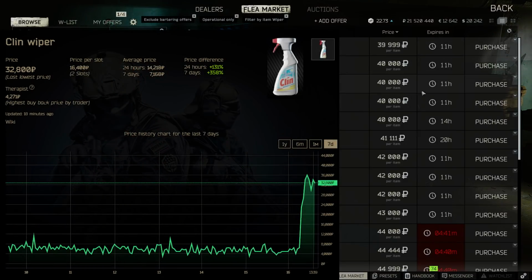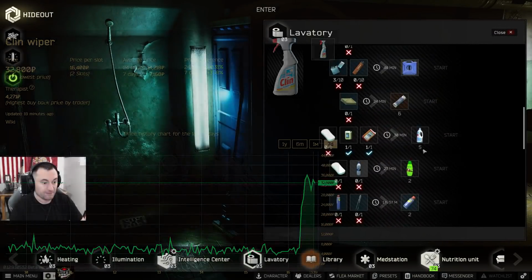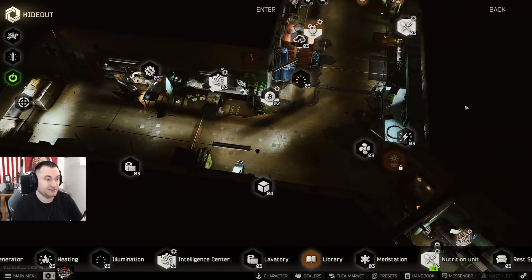Oh my goodness, right there. That's what it does with clean prices. So cleans are going to be worth grabbing for a while. It won't last for very long as this settles out. But now you can make KeK tapes for the task and for making your other items in the hideout.